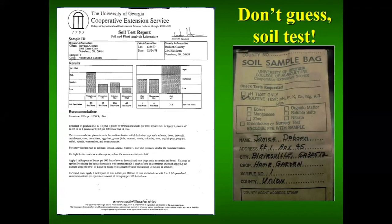Nitrogen is a couple different forms in the soil, and it varies. It fluctuates throughout the season, so we just go with what the research has shown is the ideal requirement for nitrogen for that particular crop. And if you have questions, you can contact me.